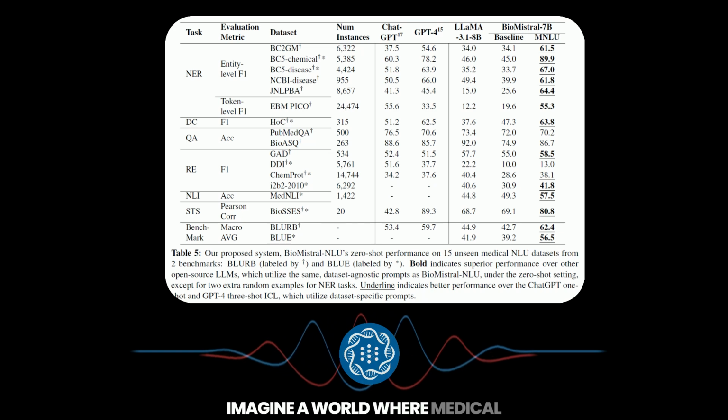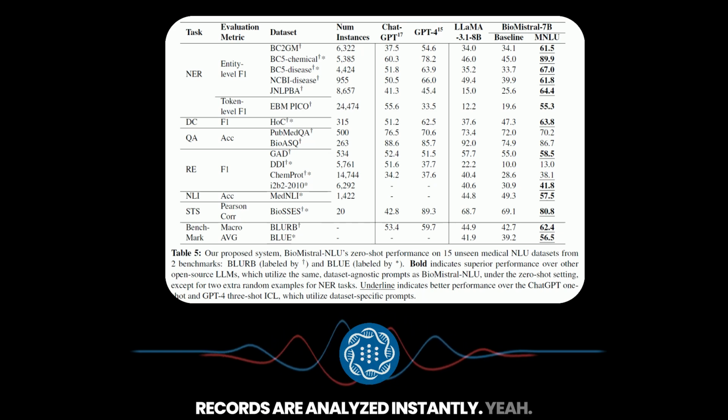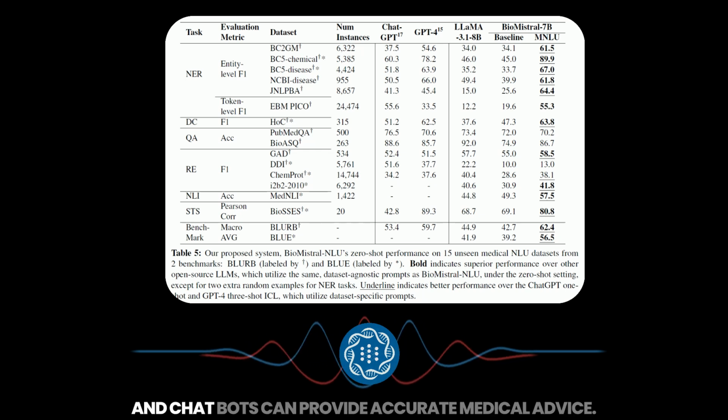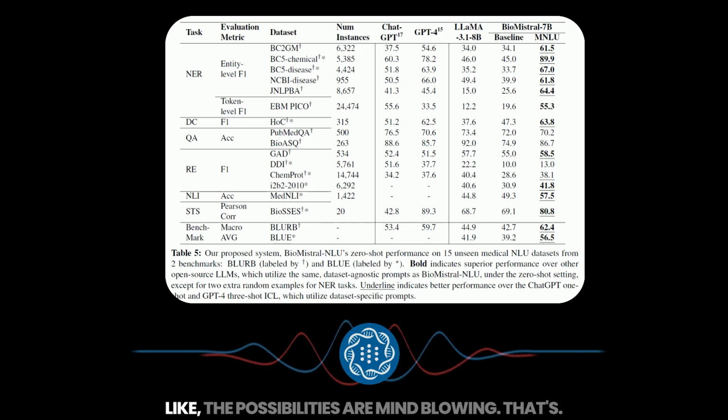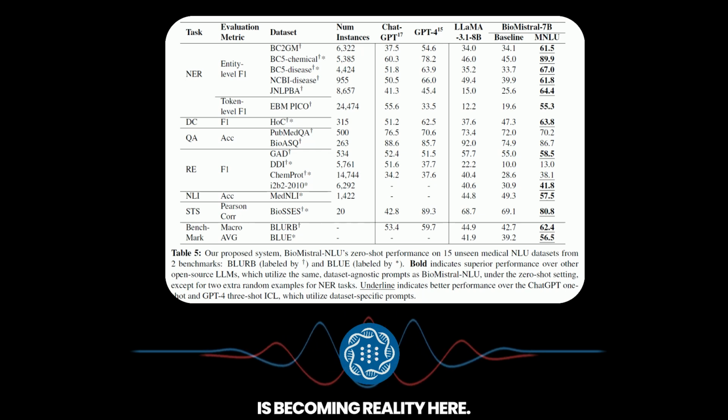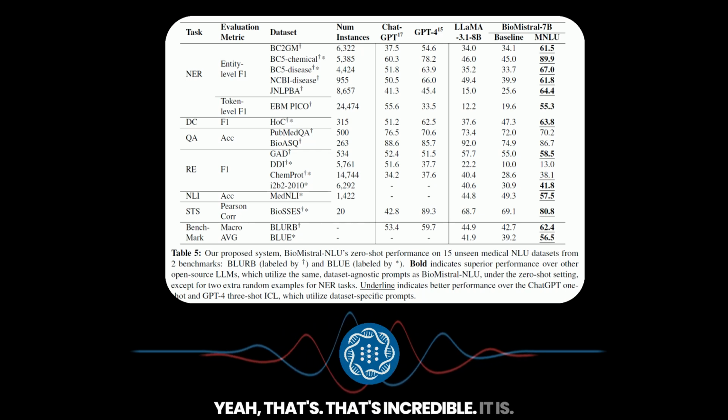Imagine a world where medical records are analyzed instantly. Research is summarized in seconds. That would be incredible. And chatbots can provide accurate medical advice. The possibilities are mind-blowing. That sounds like science fiction is becoming reality here. Yeah, it is.